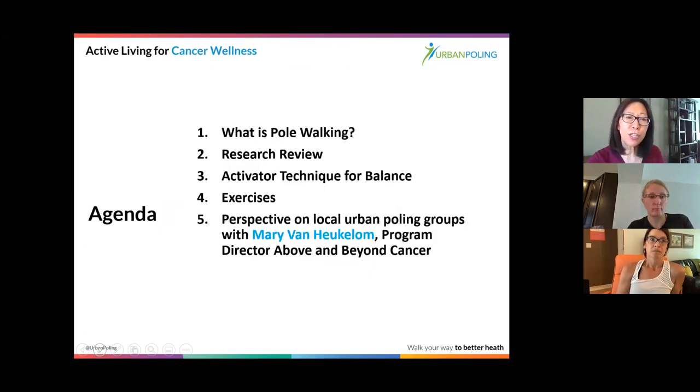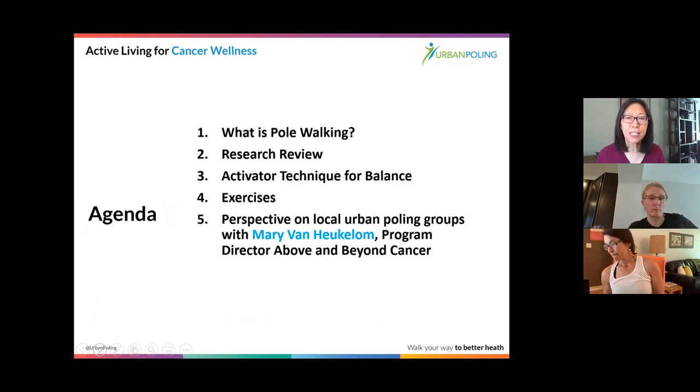So today we're going to describe to you a little bit more about what is pole walking, urban poling, Nordic walking. There's lots of terms for it. A quick research review. I'm going to show you a different technique that we developed if you're really concerned about your balance or just your walking ability, versus it as a fitness activity. And then, as I mentioned, I'm going to hand it over to Trina. She's going to talk about exercises, and Mary's going to give her perspective on some local urban poling groups in Iowa. And of course, Mary is the director with Above and Beyond Cancer.